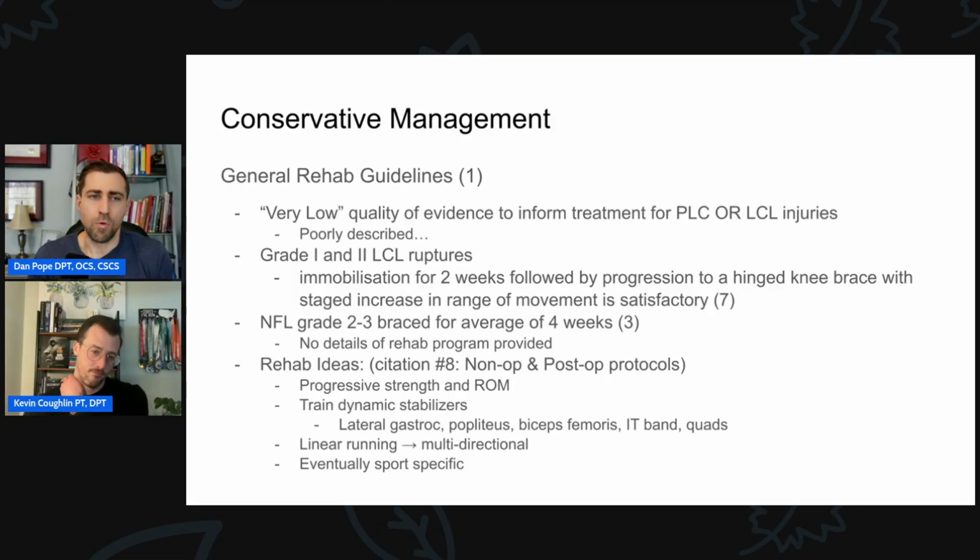Okay, so what do we do from a conservative management standpoint with these athletes? What are some general rehab guidelines? Just like with the MCL, but even worse, it's very low quality of evidence to inform treatment for posterior lateral corner or LCL injuries. And the research we do have poorly describes what they actually did, right? So that stinks. We don't really know what we're doing. For grade 1 and 2 LCL ruptures, maybe do some immobilization for 2 weeks, followed by progression to a hinge knee brace with staged increase in range of motion, right? That was taken from citation number 7. I forget exactly what that was, but they're guessing. That's their best guess, right?